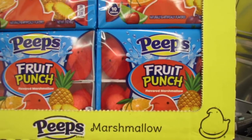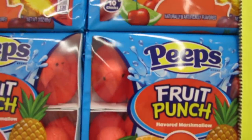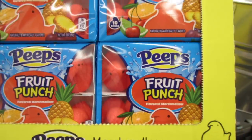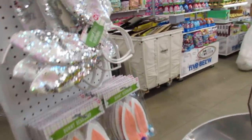But if I had to pick just one, I think I would try the fruit punch peep because it just looks so fluffy and delicious. And it just, I don't know, that color just looks so tempting. I'm not sure how much these are right now, you guys. They're still putting out some of the signage.